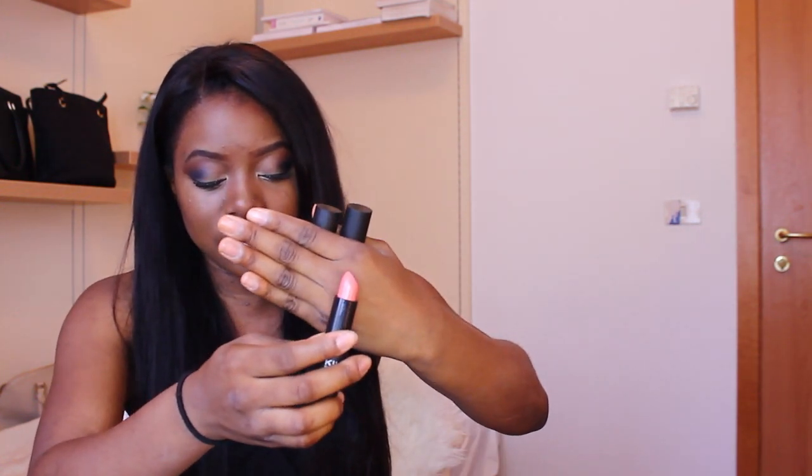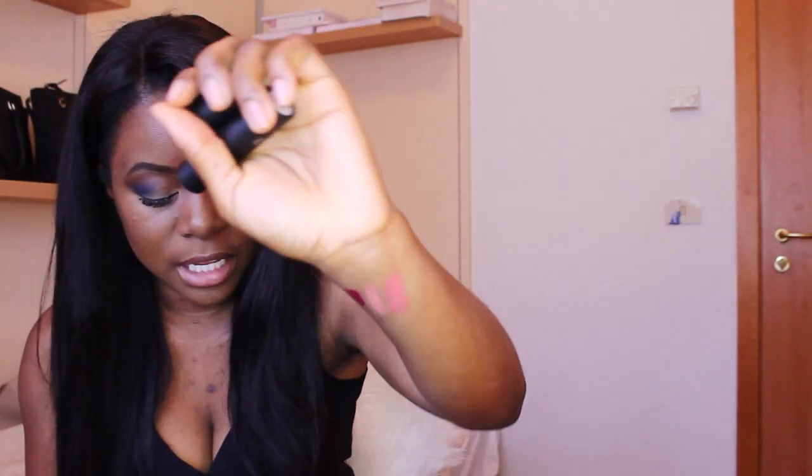And then the final one is called 902, and it's just a pink. It's really close to the peach one actually, but it's supposed to be just a pink. And what it looks like here, when I put it next to the peach, they're actually showing up a lot better in this lighting than they were.